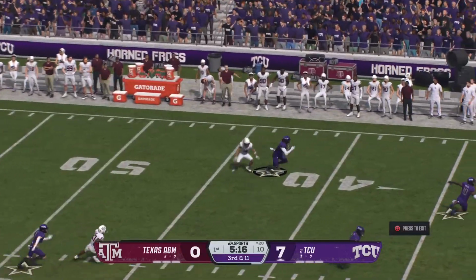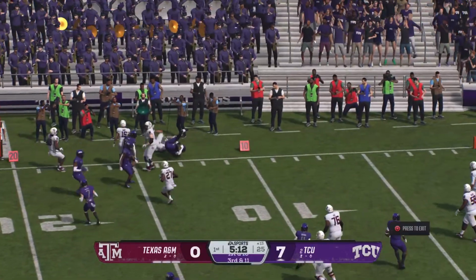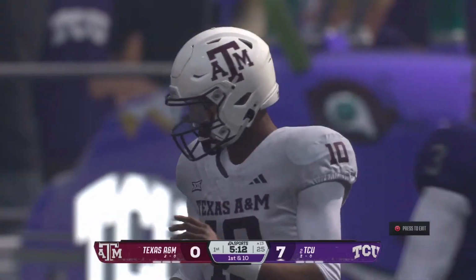Oh, the pass is picked off. He can go. Past the 20. Steps out after a crucial takeaway. This could be a big turning point. Because I think I could hear him calling out blocks after that pick.